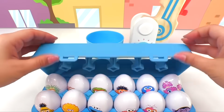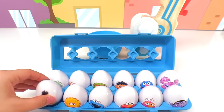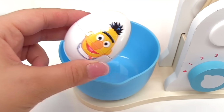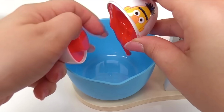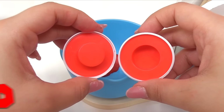So let's get started. Whoa, we have so many eggs to crack. Let's start with this one. This egg has Bert on it. Let's take Bert's egg to the mixer. All right, it's ready to open. Whoa, Bert's egg had red slime in it. Let's get it into the mixer. And he also has a red circle.